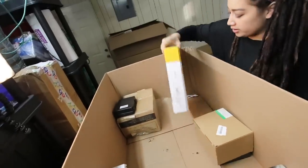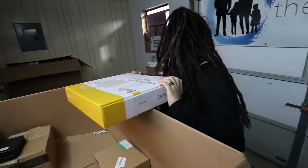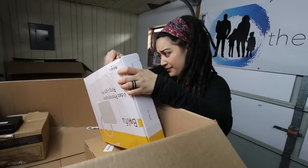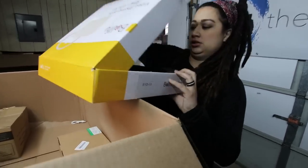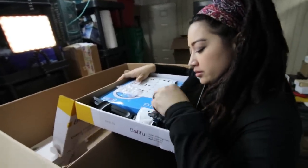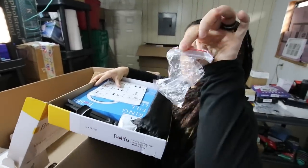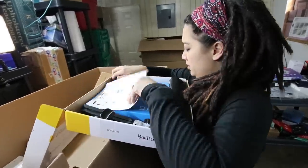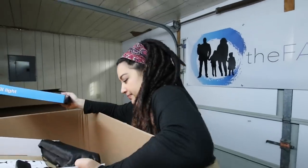Anyways, this is all we've got left in the box. Anything look kind of cool? A ring light. I like ring lights. It's definitely been opened before. It has. But curious. Huh. That's very sus. Is that short for suspect? Yeah, suspicious. Okay.